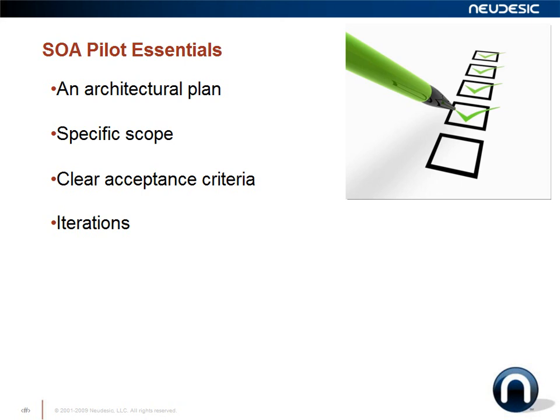This particular one is actually kind of central to the whole approach of how you go through the pilot, and that's really iterating during the pilot and just iterating in every process that you'll be following during your SOA pilot project. Iterations really help you refine what you'll be defining.